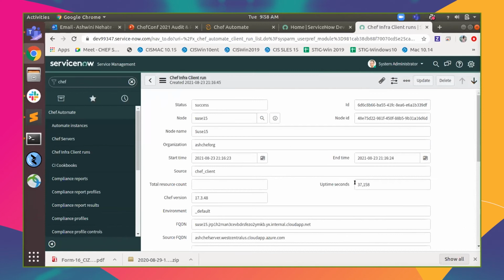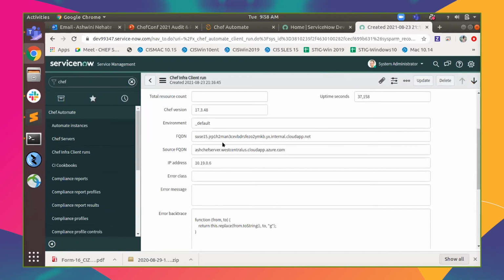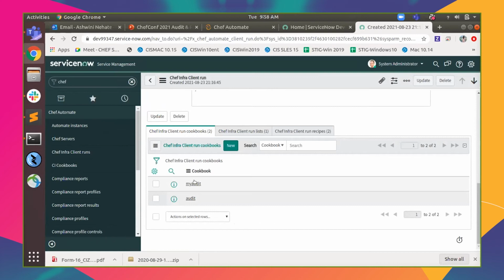So we have an ID, the node ID, and this is our FQDN, the FQDN of the node, and what cookbooks have been run. This is the previous run, which had an audit cookbook, my audit cookbook, which depends upon the audit cookbook. That's why we can see we have two cookbooks.